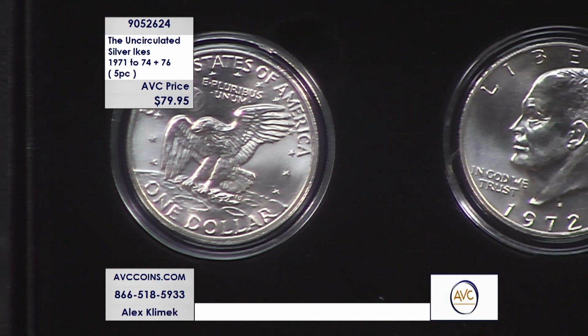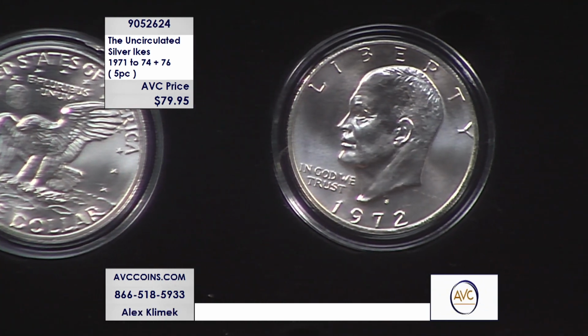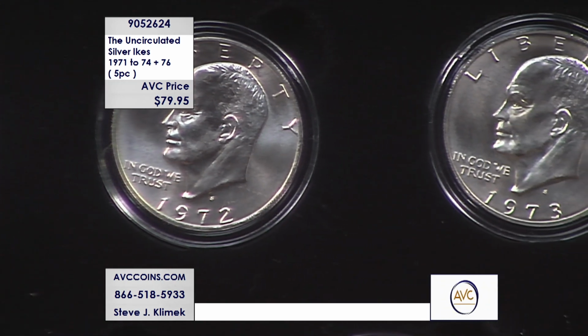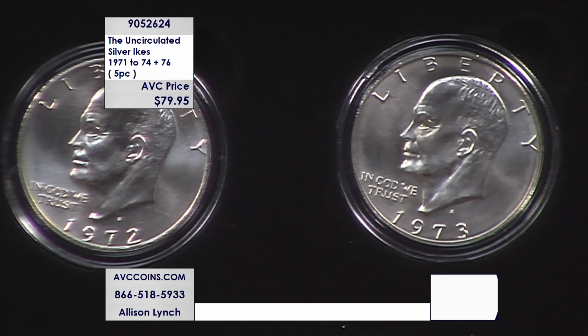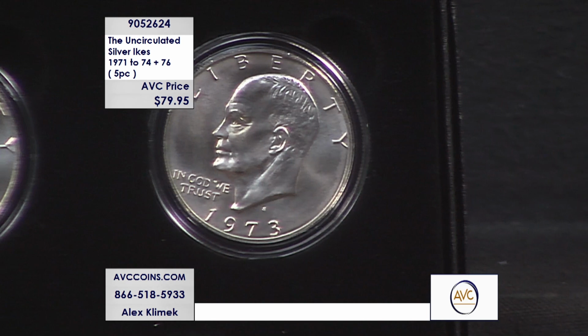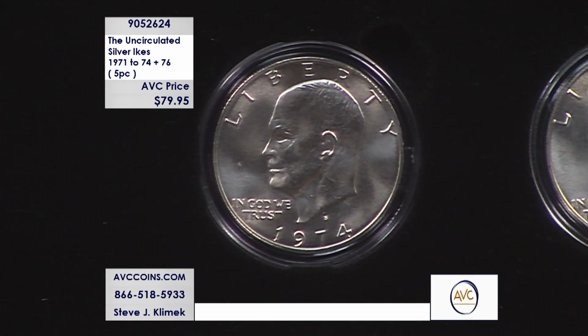These are their numbers: $56.95, $54.95, $54.95, $54.95, and the bicentennials at $62.50. And that's per coin. Add them up, you're under 300, but you're really close to that spot. Look at our price. 3 of them, and then you have $50 to go have dinner tomorrow. We're $220 less for the same exact 5 coins.